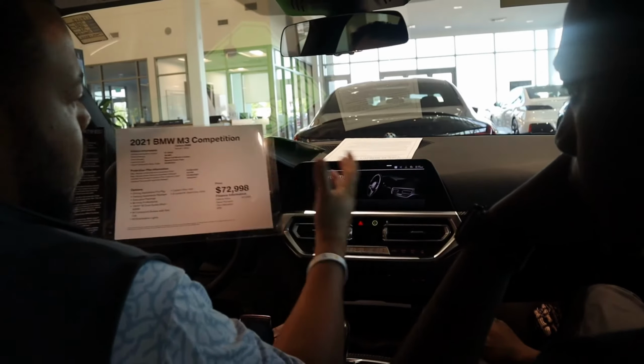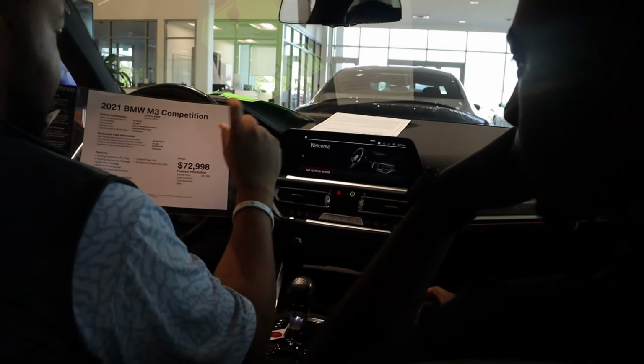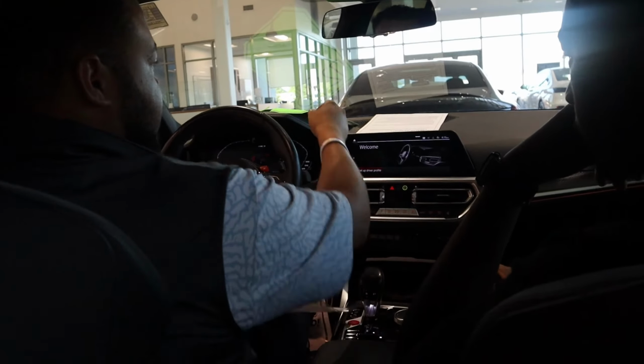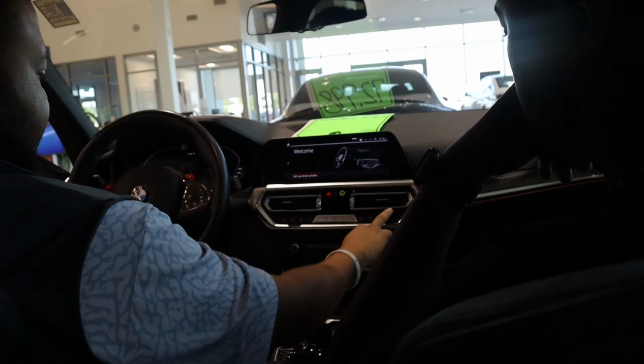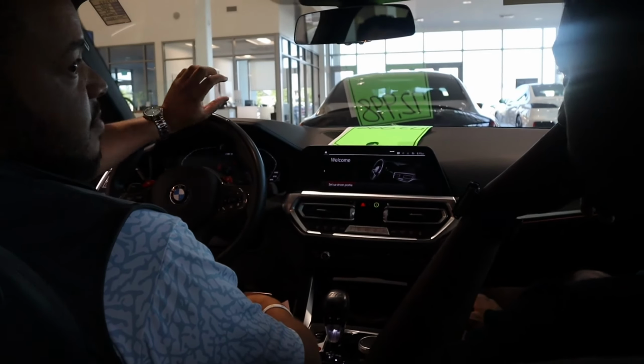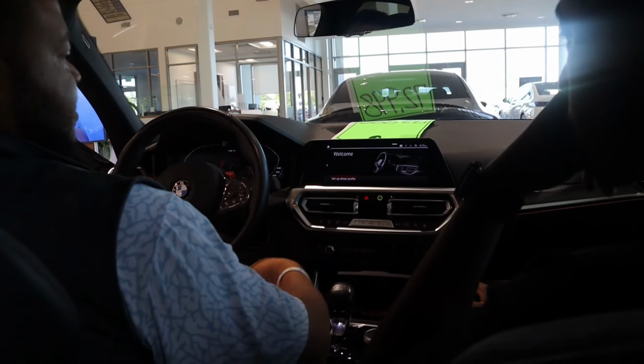That's why I like showing it, because with features and packages they all look the same, so having a spec sheet just helps me show everything. So this was pretty well equipped. Heated ventilated seats, heated steering wheel. Of course, you're going to have the head-up display, which projects the speed on the windshield. It's also going to project navigation.